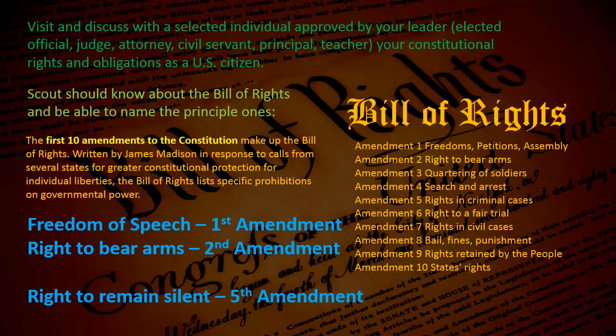The Bill of Rights. The first 10 amendments to the Constitution make up the Bill of Rights. These include the freedom of speech, the First Amendment, the right to bear arms, the Second Amendment, and the right to remain silent, the Fifth Amendment.